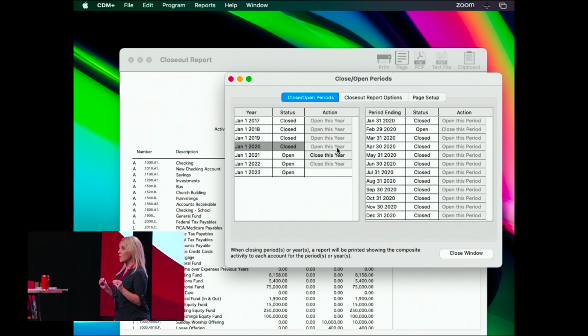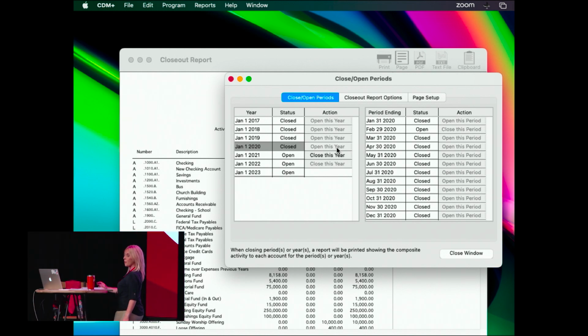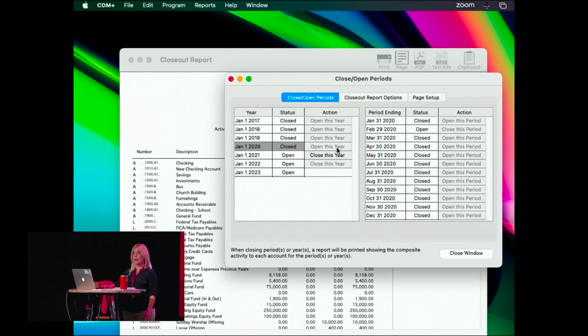For the risk of potentially it taking a while to close the year with the speed, we're not going to do that. So I'm just going to explain to you how it does it, because it does take a minute. But the report looks the same. It's just the year instead of just 1 month. Okay? And you're done with the month.